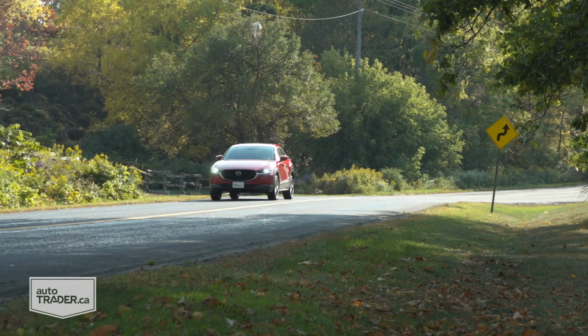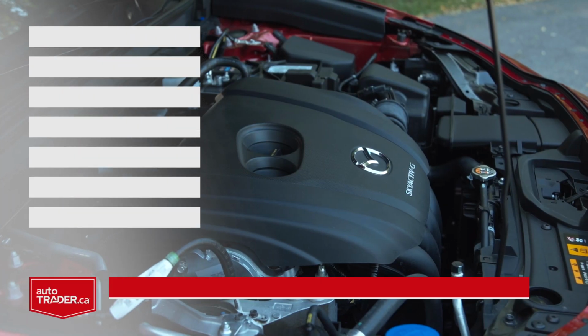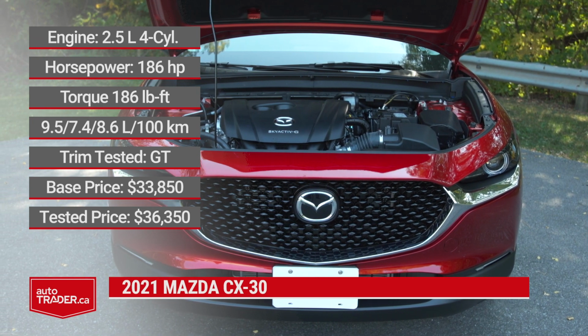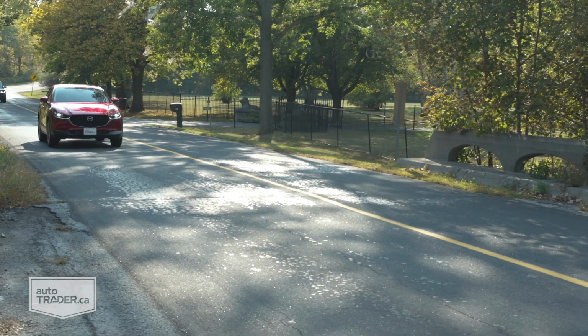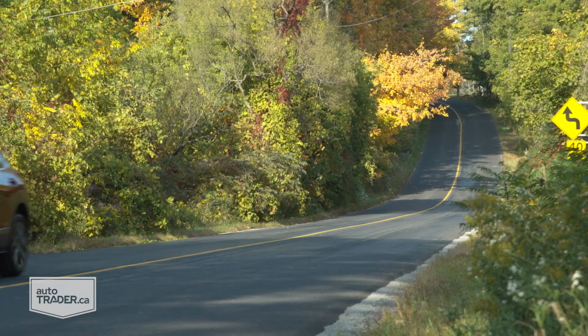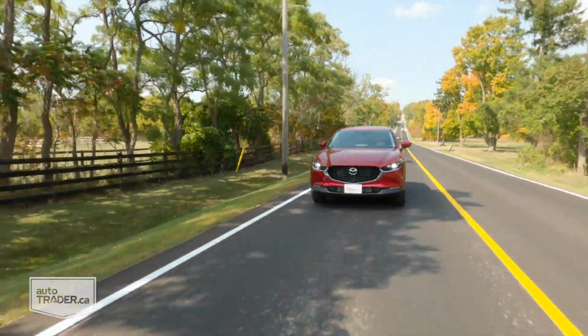That means the base model of both of them gets power from a 2-liter, 4-cylinder engine that makes 155 horsepower and 150 pound-feet of torque. But GS and GT models, like the one I'm driving, use a 2.5-liter engine that's more powerful. There's also an even more powerful turbocharged version on the way that makes 250 horsepower and 320 pound-feet of torque running on premium gas, which is absolutely ridiculous and probably overkill for a lot of people out there.